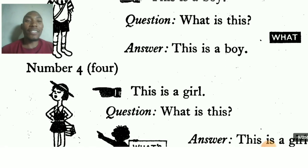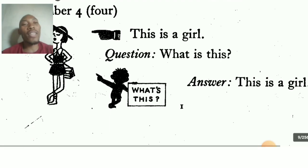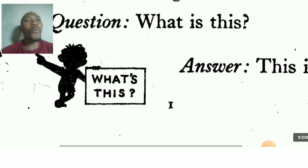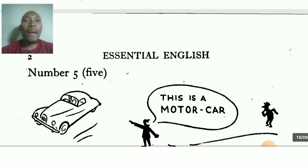This is a girl. Esta é uma menina. Question, what is this? O que é isto? Ok, desculpe. Quem é esta? Answer, this is a girl. Esta é uma menina. Oh, when you don't want to say what is this, you can say in short form, what's this? Aqui, isso aqui está aqui dentro desse retângulo aqui, what's this? Mas eu acho que não tem nenhum problema você dizer what is this, ok? Vai gingar mais. Ou can say what's this, ok? What's this? Very good. Let's go to number 5.